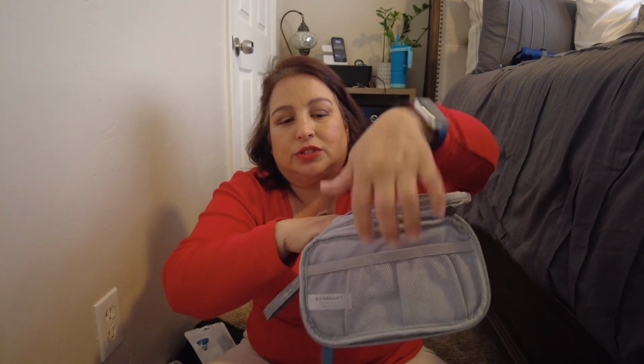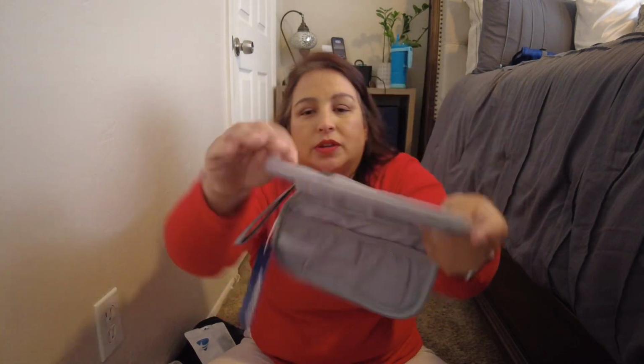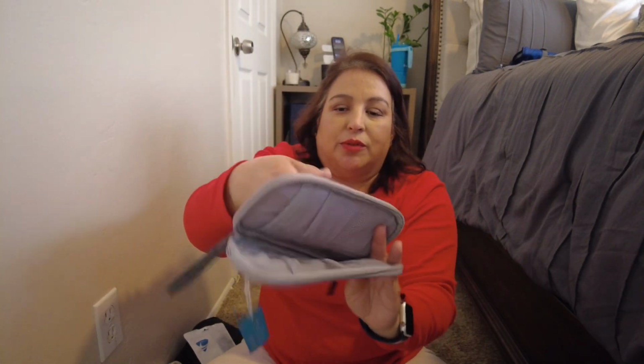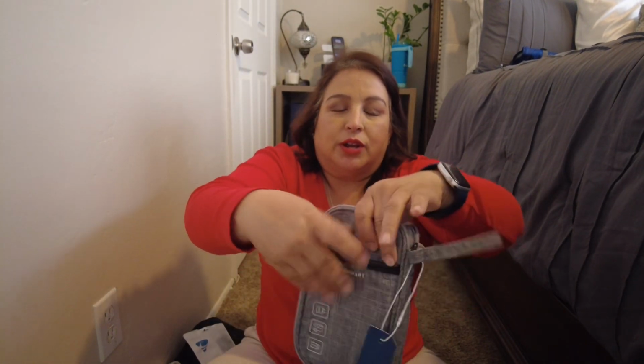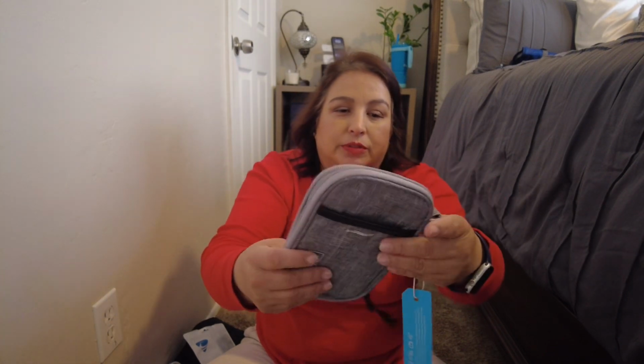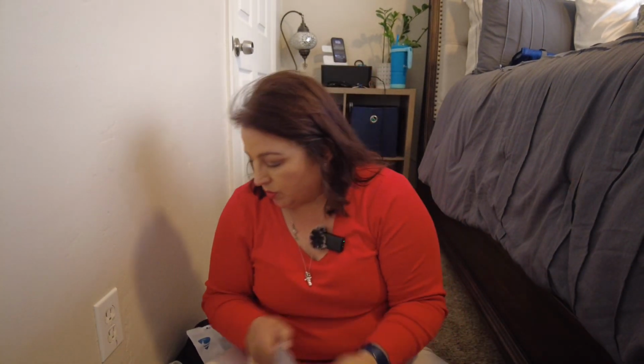So a total of 1, 2, 3, 4, 5, and then this one. And then it's got an open pocket here. I don't know what I would put in there. If I put something in there loosely, I'd probably want a piece of Velcro right there and then just close it up. I probably wouldn't leave it open. I'm always afraid of losing something. So anyway, this one's super small.